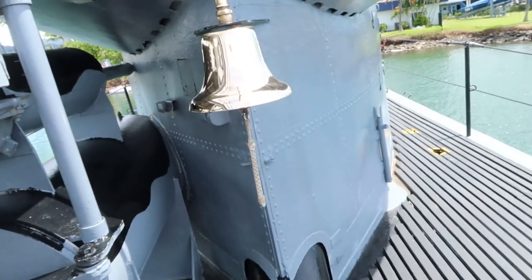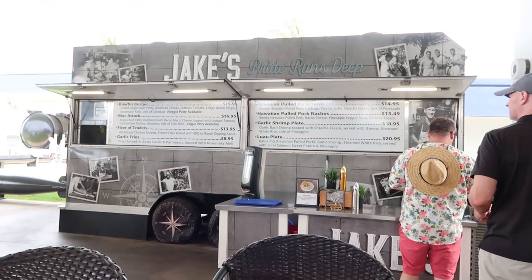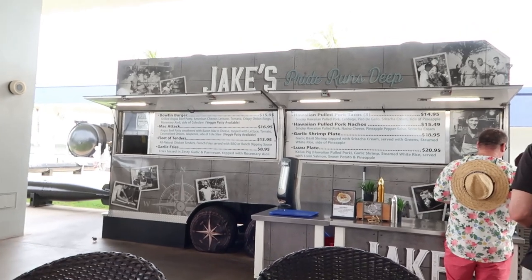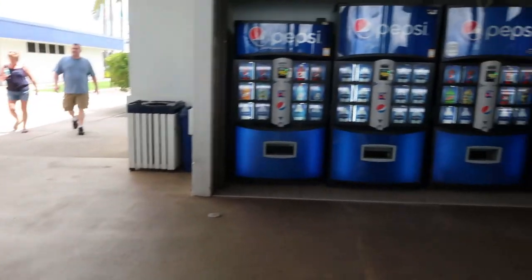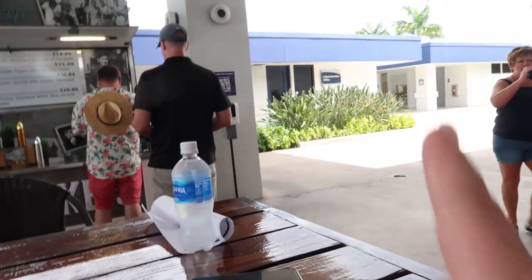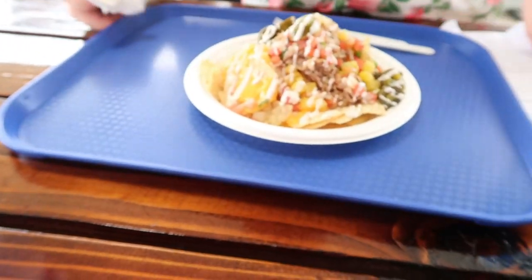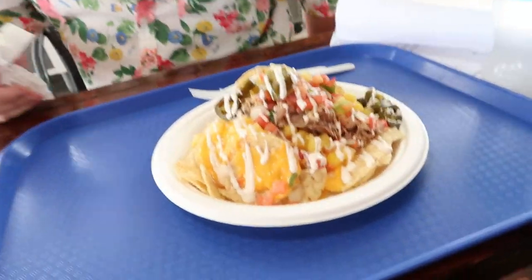So there's a little food truck out here where you can get like food. So Brian's gonna get some pulled pork nachos, which sounds fine to me. I'll have a couple of bites, but yeah, it's delicious. It's called Jake's Pride Runs Deep. Awesome. And then they have like machines and stuff where you can buy drinks. They also have a restaurant too. Bathrooms over there. Really nice like facility area set up. Those look really good. Yeah, delish. Wow. Let me just hit those.